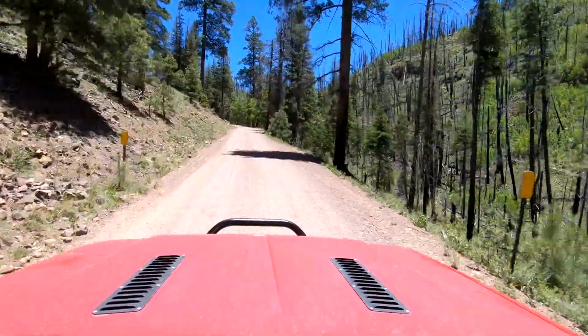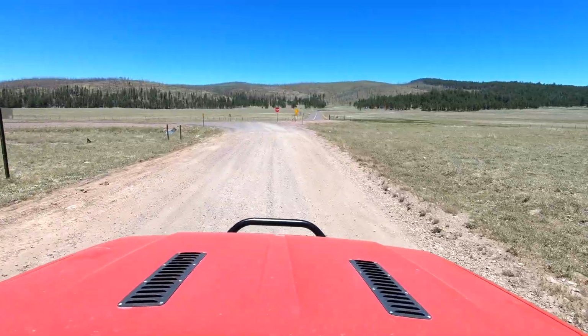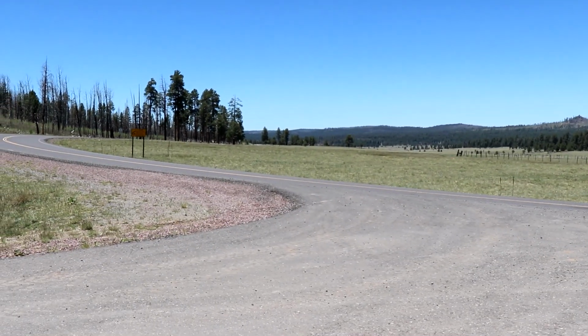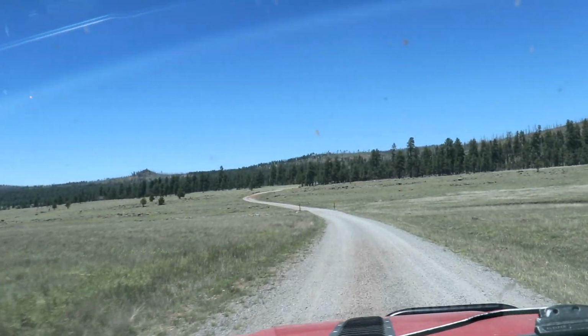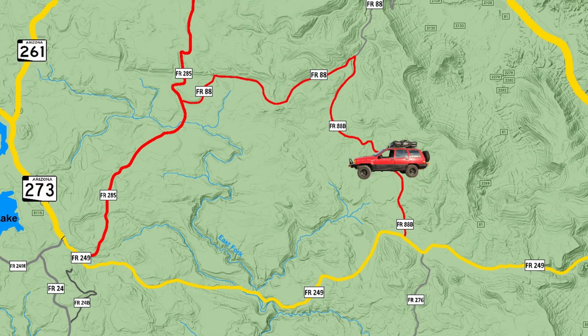After traversing the 12 miles from Buffalo Crossing, I found myself at the paved Three Forks Road between Big Lake and the town of Alpine. I stayed left briefly on the road to head north to my next trail turnoff, which was only half a mile ahead. Now back on the dirt road, I stayed north onto Forest Road 88B.